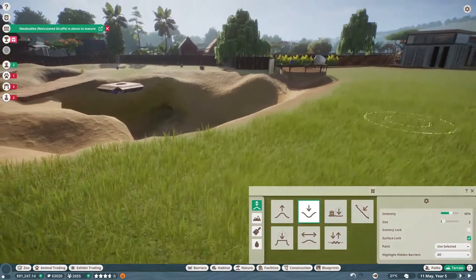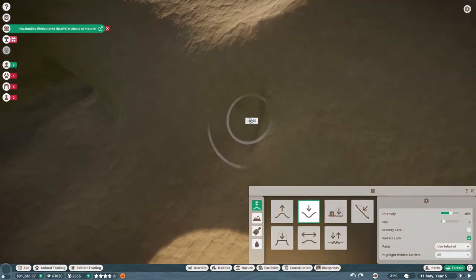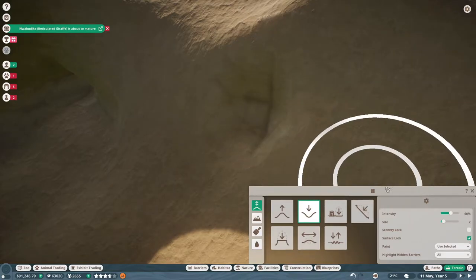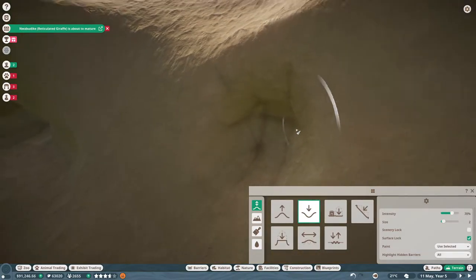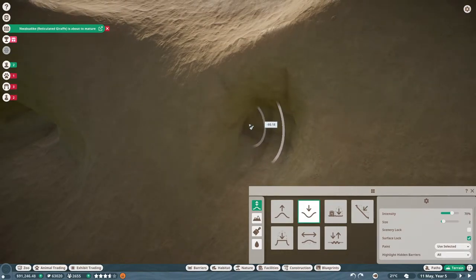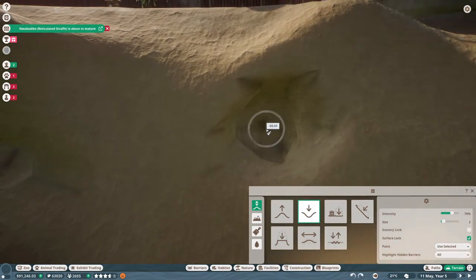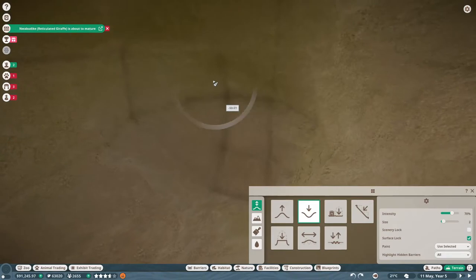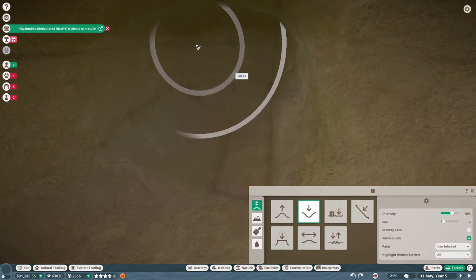Let's see, where's my path at? There's my path. Up the intensity a little bit so it's easier to dig. I don't want it to be too thin because then they can't swim through it, I'm assuming. Dig-dig-dig. Diggy-diggy-dig. Diggy-diggy-hole.